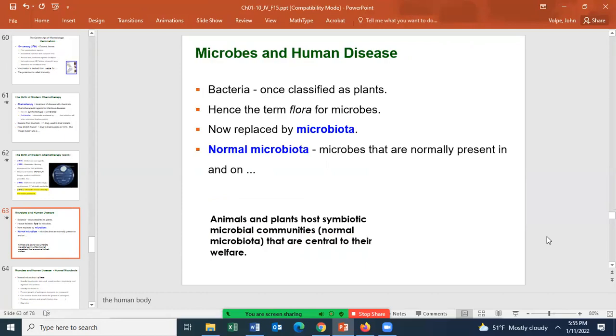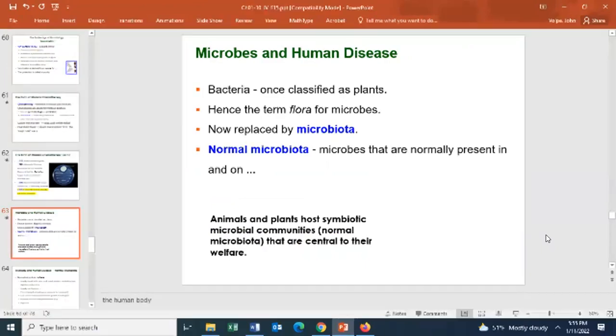If not, let's go on and talk about microbes in a different aspect. Microbes were once classified as plants, meaning bacteria were classified as plants. And this gives rise to the term flora that is sometimes used with microbes. You might hear me use the older term microflora. That is the ancient term that you guys shouldn't use, and I'll try not to use it. You should use the current term, which is microbiota.